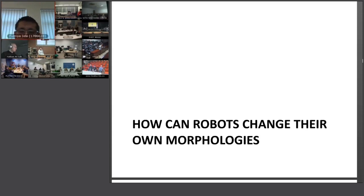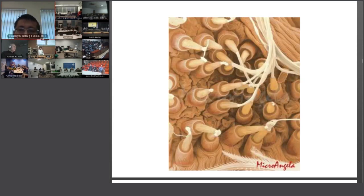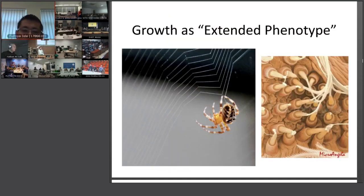From a robotics perspective, one of the biggest challenges is how we can make robots change their own morphology autonomously and automatically. So that is the kind of technological aspect we have been working on in the last couple of years. And the first example we thought about is how animals change their morphology at the primitive level. And this is the kind of inspiration we had from the spider.